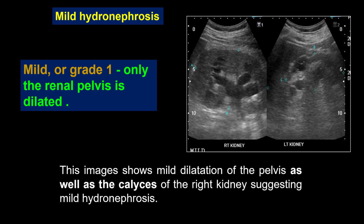Mild or grade 1 hydronephrosis: only the renal pelvis is dilated. This image shows mild dilatation of the pelvis as well as the calyces of the right kidney, suggesting mild hydronephrosis.